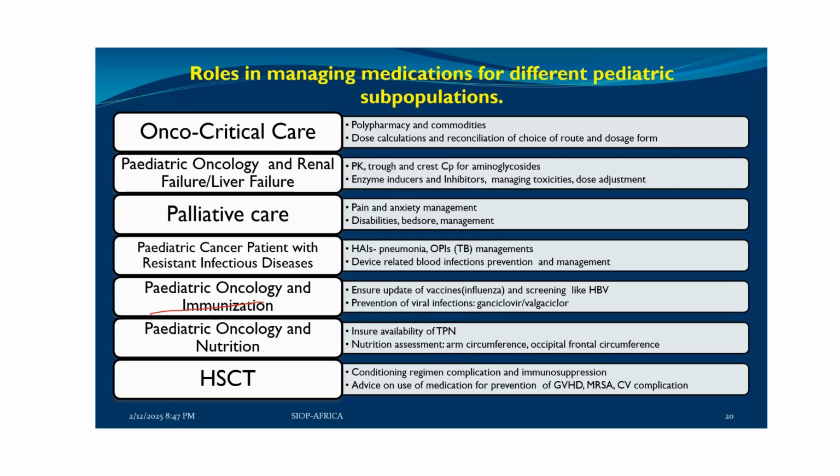And hematopoietic stem cell transplant is another aspect. It's a huge aspect, and emerging science, with emerging clinical services in Africa. Right now we have very few centers which provide bone marrow transplant. So the conditioning regimen, complications, and immunosuppression. The conditioning regimen is all about chemotherapy. Most of them are chemotherapy and immunosuppressants, and most are used at a lethal dose. The lethal dose needs the close presence of a pharmacist in calculation, preparation of the dose, administration, etc. And after discharge, to see the patient is regularly on immunosuppressants, and that there is adherence to therapeutic drug monitoring, especially for cyclosporine, tacrolimus, etc.